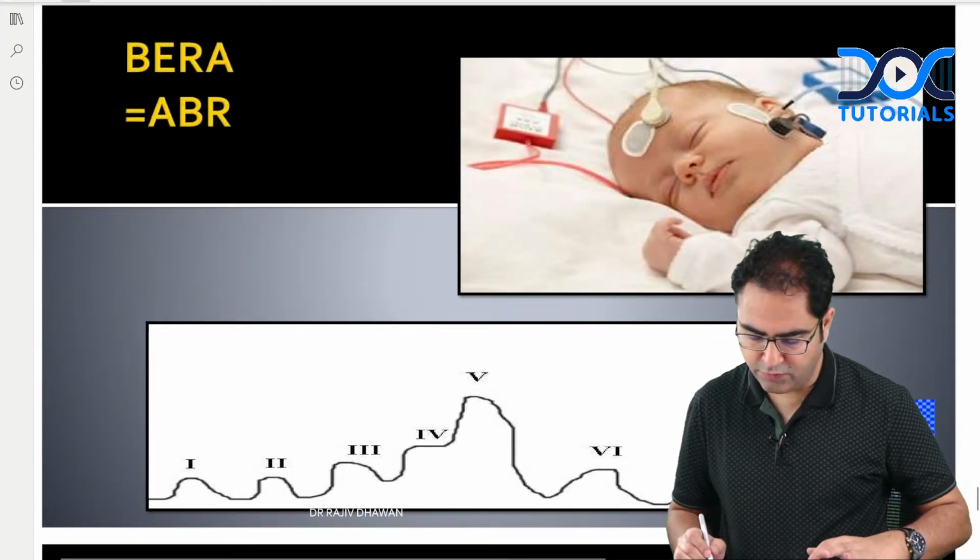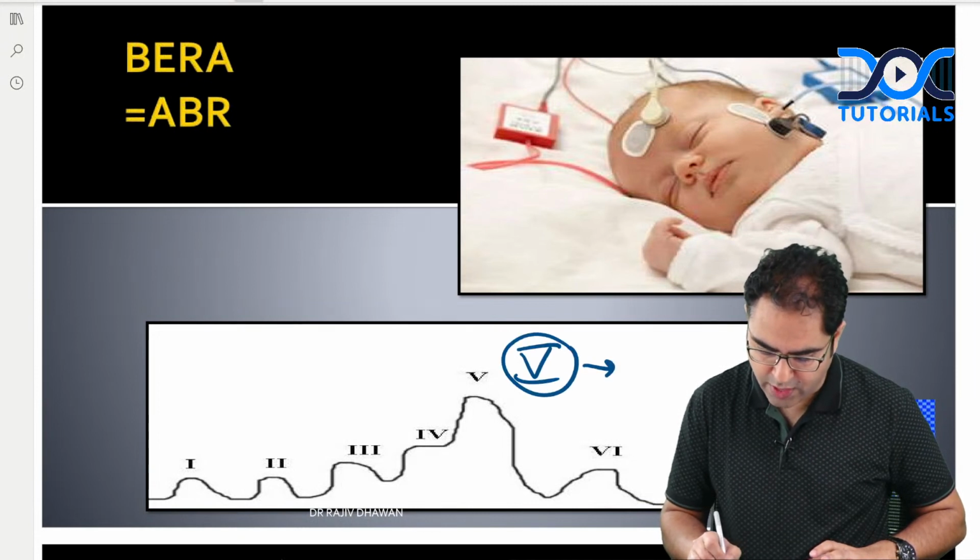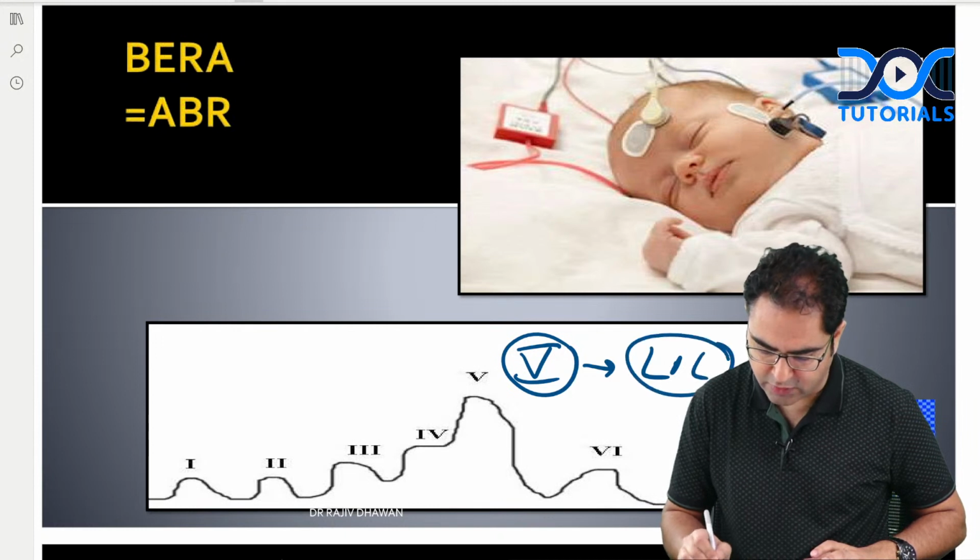Okay. This is BERA, beta. The most important wave of BERA is wave 5, and wave 5 is produced by the lateral lemniscus, beta. Lateral lemniscus, my dear friends.